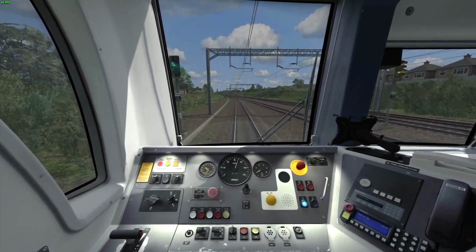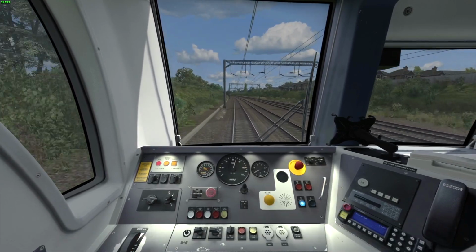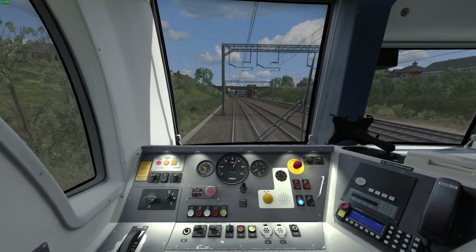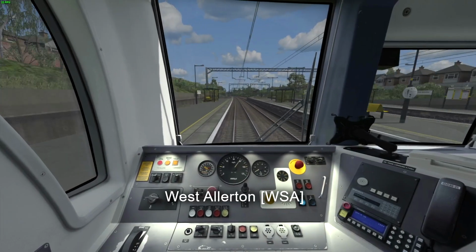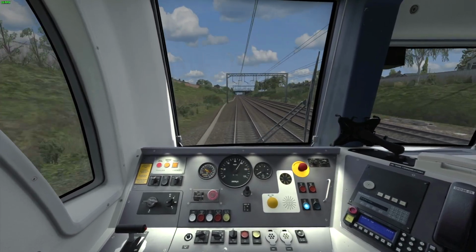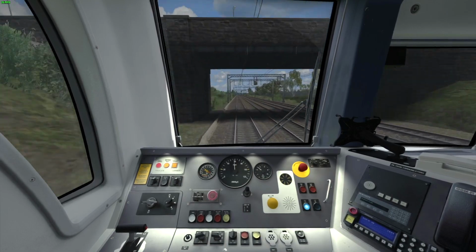Next station is West Allerton, then Liverpool South Parkway. Braking for our South Parkway, because it's literally just up ahead with the giant footbridge.